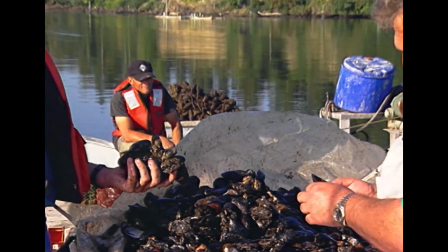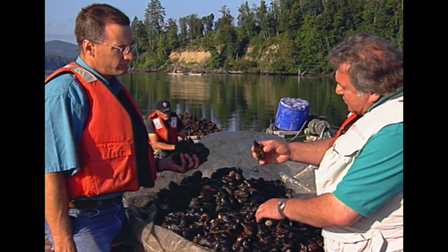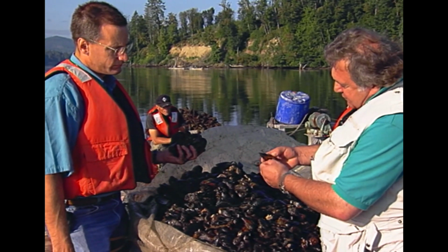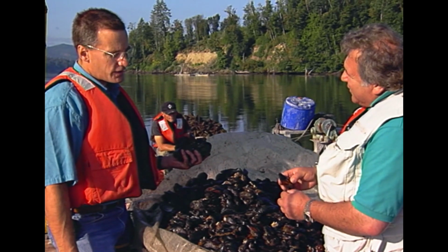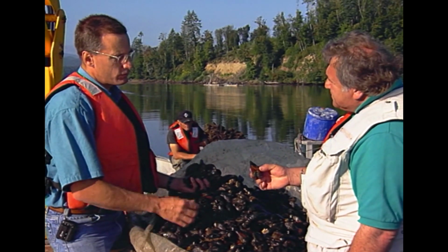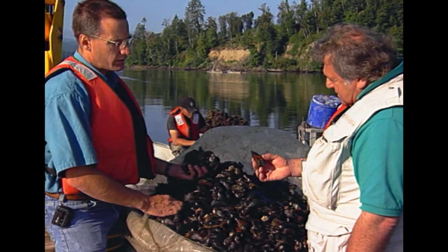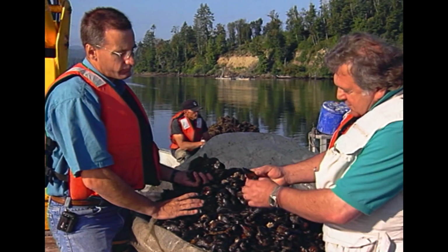Bill, why don't you explain to us what the beard is? Now this I understand, this is what they fasten onto the rope or onto the rocks. I understand they're even making a glue from it. I don't know if they're using it for dentures or something like that. It's a natural glue. They're very strong, and that's how the mussels attach themselves to the socks that hang down from the farm. Right here.